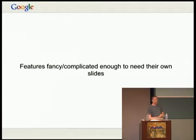Okay, so those are the simple, quickie concepts you can get from a bullet point. Now we're going to get some more fancy stuff that needs a little more explanation.